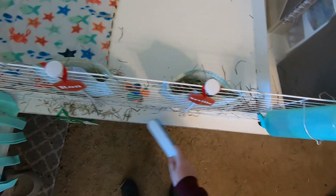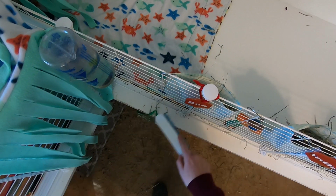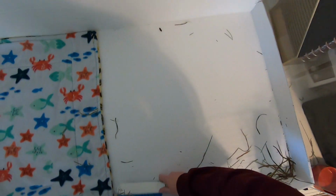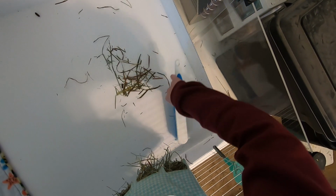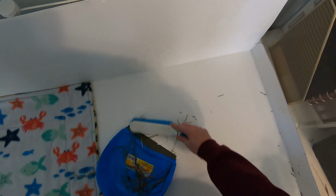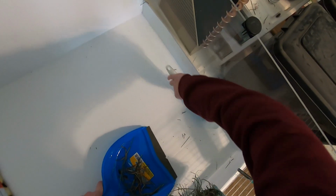Hay everywhere. Always hay everywhere when you have guinea pigs and bunnies. I redid these cages not that long ago, and I'm super happy about it because it's so much easier to clean when they have the correct plastic.